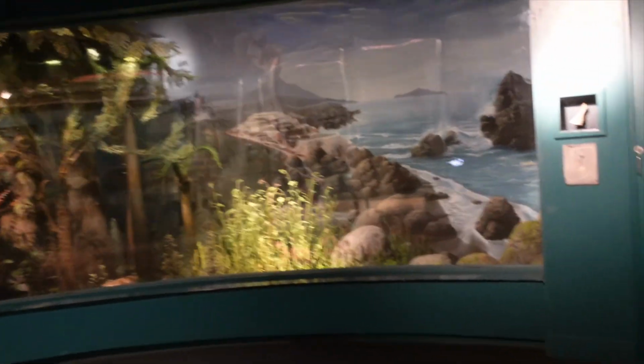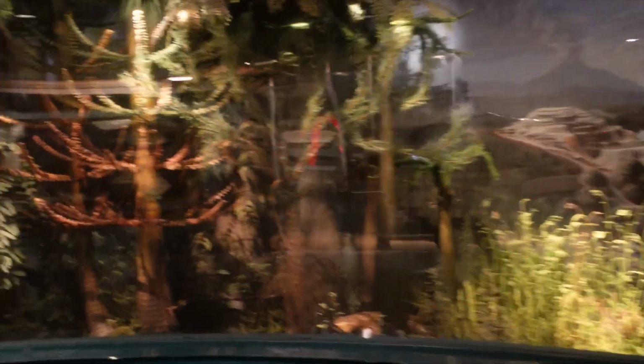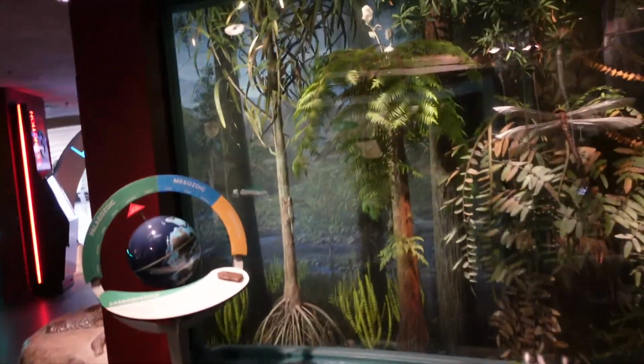I'm tempted to take my mask off right now because it seems empty in here. If this is like a Night at the Museum situation, it's going to get real awesome here in a few minutes.